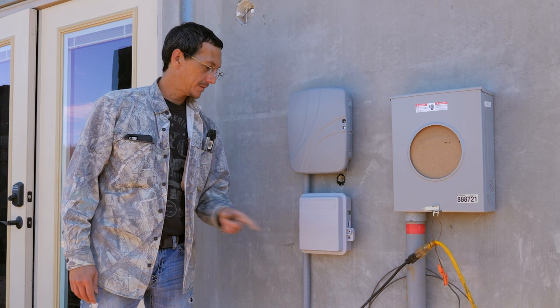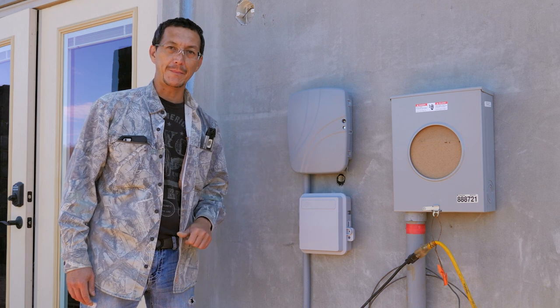Fiber to the premises, battery backup, internet is prepped.